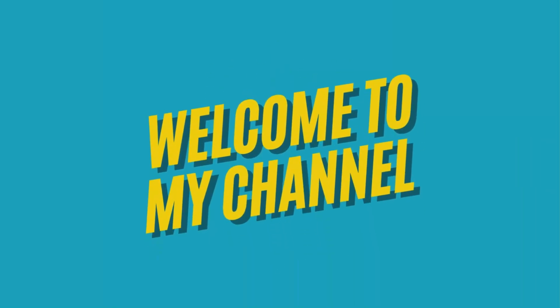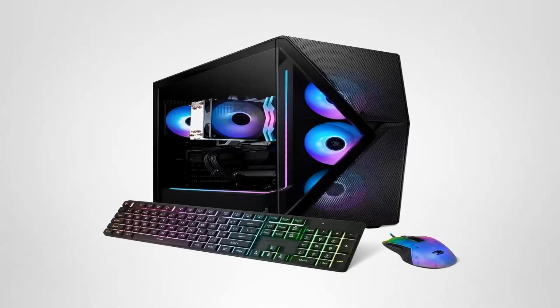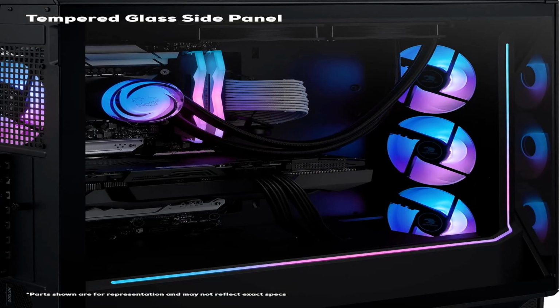Hey, I wasn't planning to start like this, but the very first time I fired up the Slate Mesh, I realized something important. This wasn't just another gaming PC, it felt like the moment my whole setup finally caught up with how I actually play.